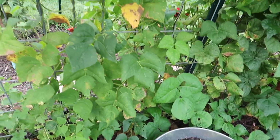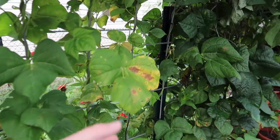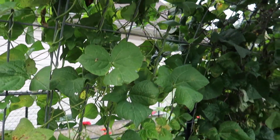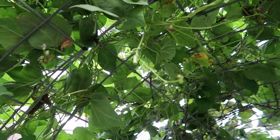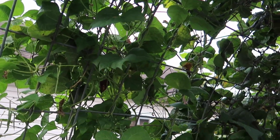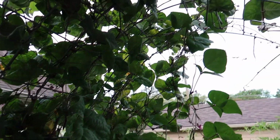And then our rattlesnake pole beans starting to look a tiny bit worse for wear. We got some little spotting going on, but up here in the top, everything looks really happy. So I'm still picking beans. I pick beans every 2 or 3 days now instead of every day, which is fine.